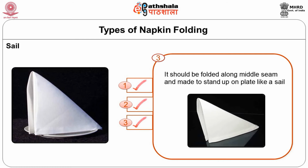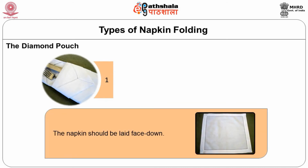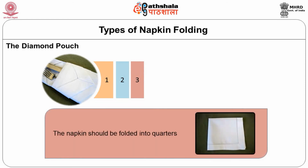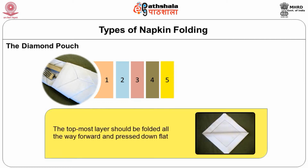The next type of napkin folding you are going to see is called the diamond pouch. To make this type of folding, the first step is the napkin should be laid face down. The second step will be it should be folded in half and the open end oriented towards the waiter. The third step will be the napkin should be folded into quarters. The fourth step will be it should be oriented such that the open end faces away from the person. The next step will be the topmost layer should be folded all the way forward and pressed down flat.